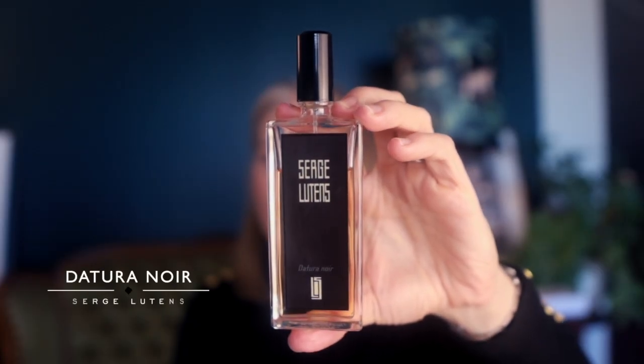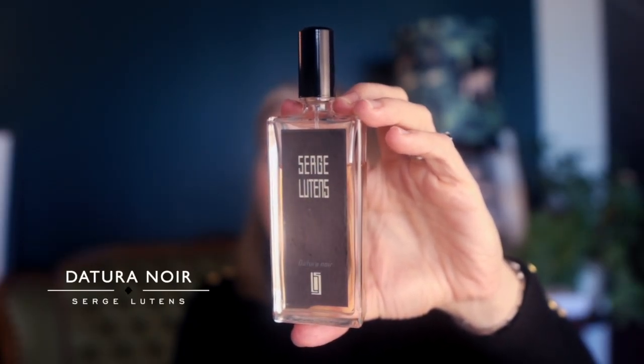The next one on the list is one from Serge Lutens, one of my favorite houses. This is Datura Noir, and this is, in actual fact, a coconutty, tropical, vanillic floral. So there's vanilla, there's tuberose, lots of white florals, a bit of jasmine too, and there's also coconut in here. There's also an almondy edge to it as well, which I confess in the opening I do struggle with. I've sprayed a little bit on my hand right now, and I kind of have to get past that little bit.